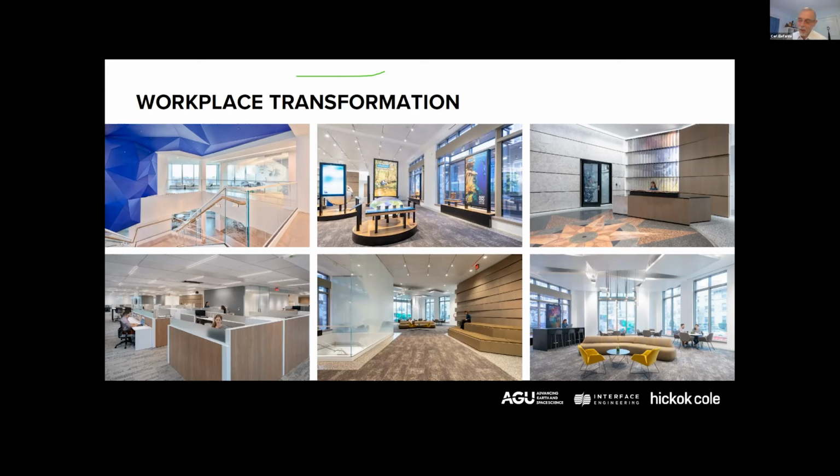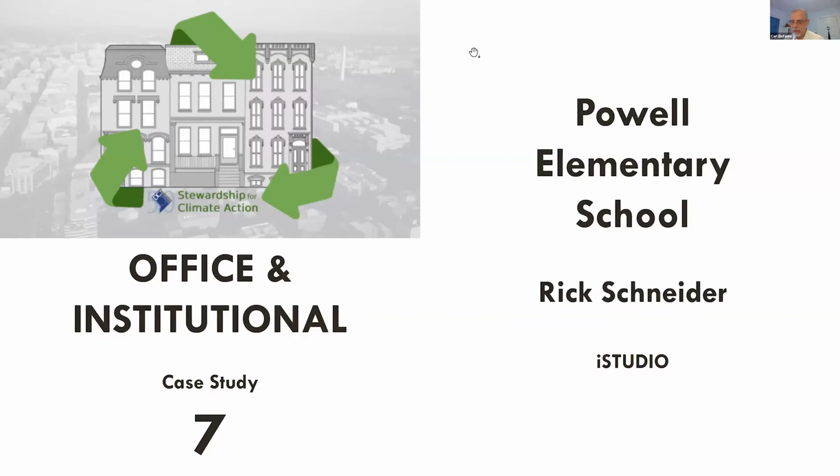Indeed. So now we're going to move on to another terrific non-residential project. This is the Powell Elementary School, which, as it sounds, is a DC public school located at Upshur Street at 13th Northwest.